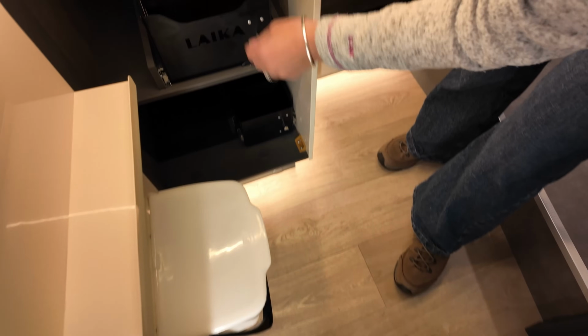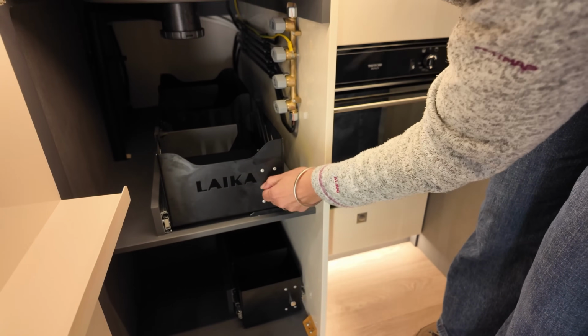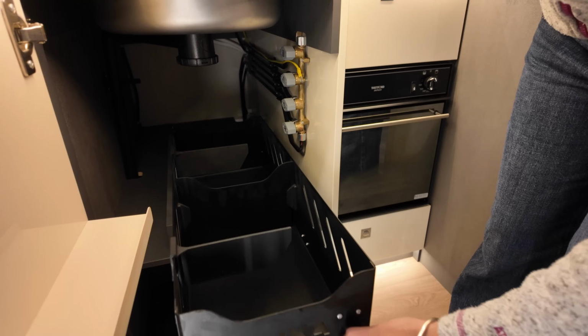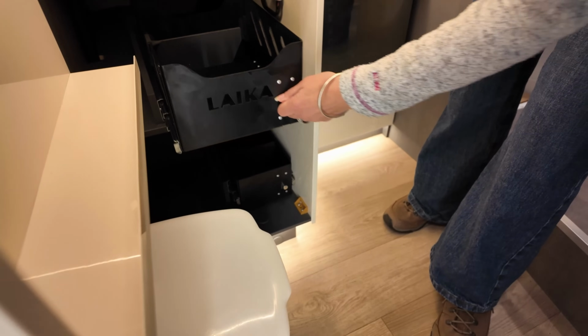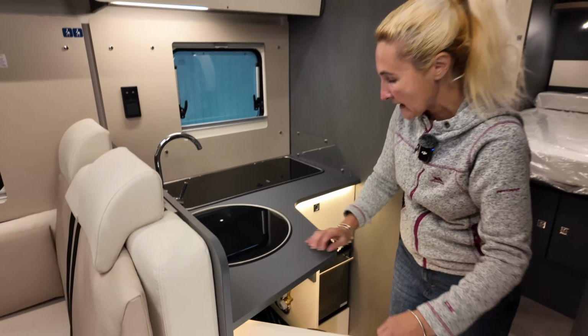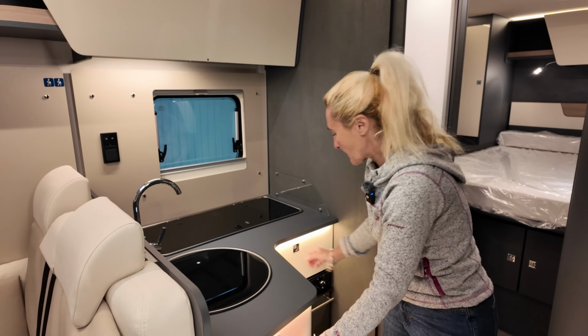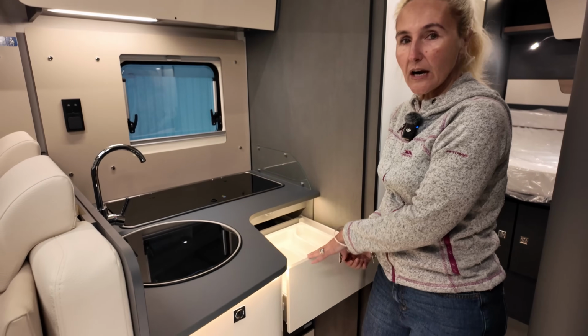And then there's these little pull-out storage mechanisms here. I just have to try and remember how I used those when we were in Italy. There we go. So you can slide that out and there's storage there. And then there's also a further slide out on that bottom shelf as well. I'll close that up. Now moving along, in this one here, we're going to find our cutlery tray.